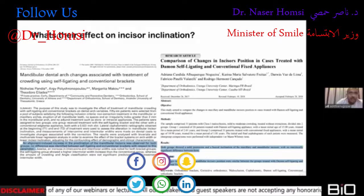The speed, I wouldn't comment on the speed, because I have found similar speed when it comes to leveling and alignment. Yes, the forces are way lower with the Damon or self-ligation. But when it comes to space closure, I've actually found no difference. In fact, I've seen that the control is much more with conventional brackets. In my opinion, it is because of the tight contact that I would have with a module or a ligature, which would give me good first order control and third order control.